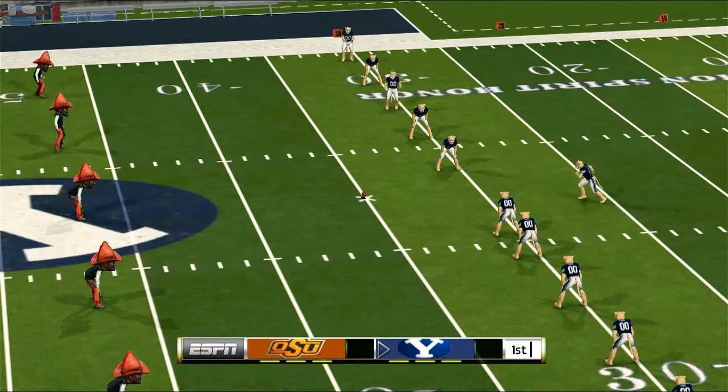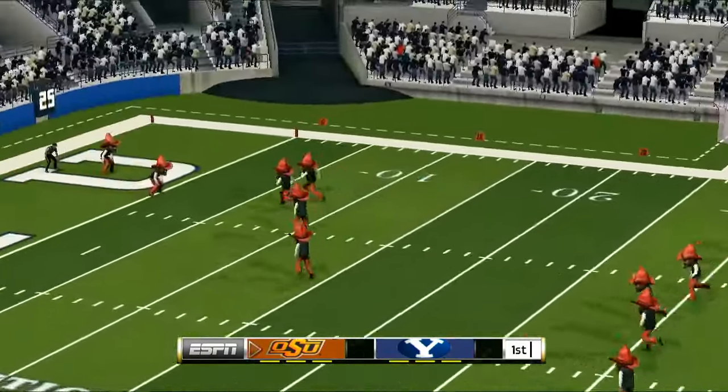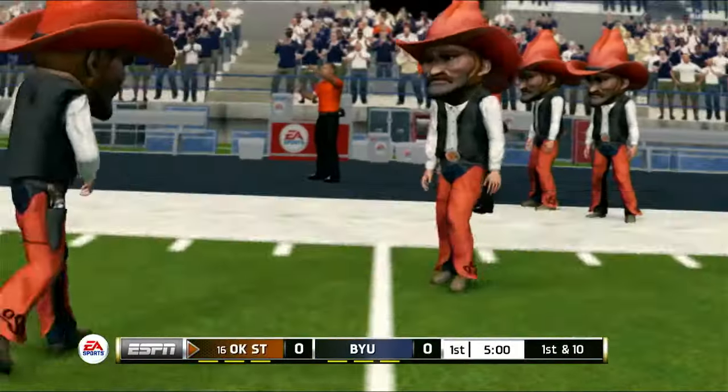We're ready to get this one underway as the teams are lined up for the opening kick. Excellent kick. And it goes into the end zone, down for a touchback.